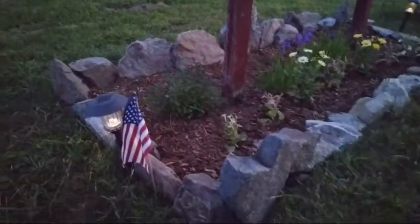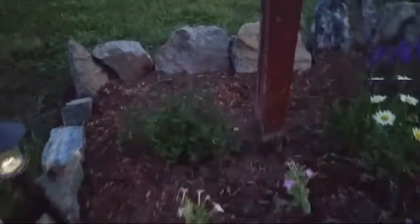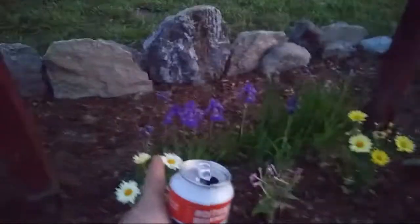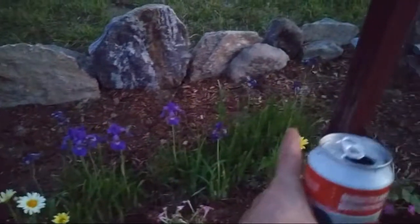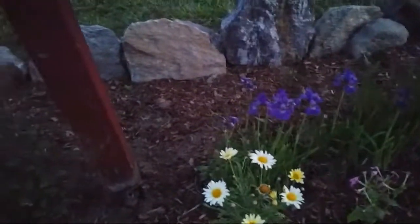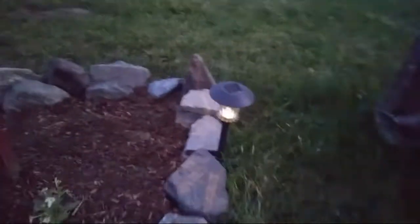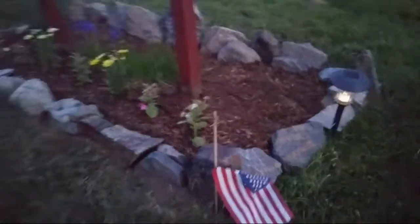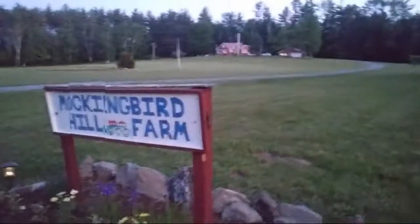These guys were native. We pulled these out of the front 40. These were volunteers. These purple irises. Jeez Louise, my flags are taking a beating. Well, I have to retire those and get some more.